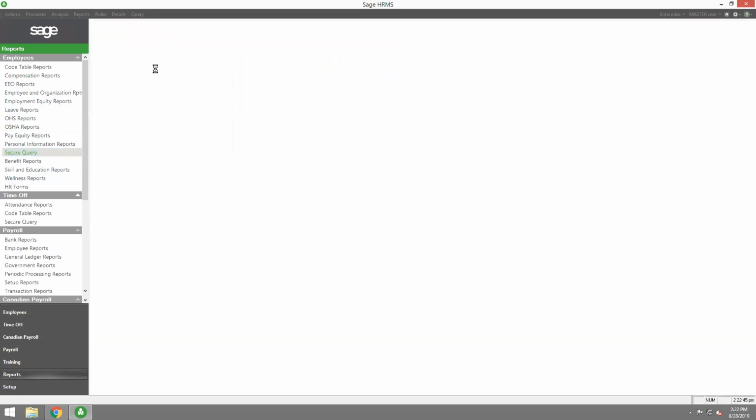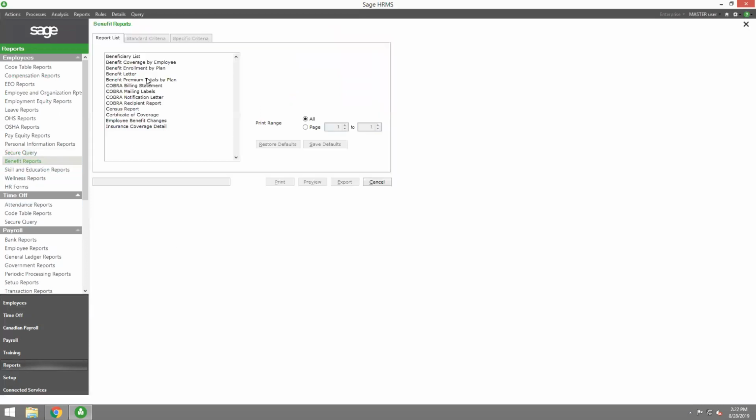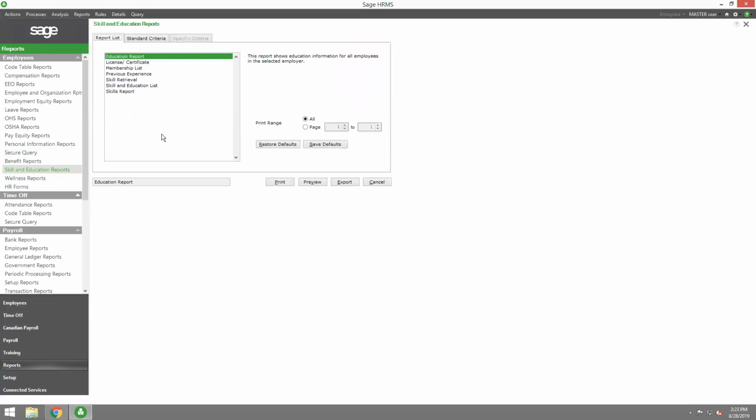And if you're old-fashioned like I am and want to get in there and run my own query, I can run a query and export this data out to Excel and make the necessary changes if I want to do that on my own with my own reporting. There are benefit reports built in. So those tables in the insurance plans, you can run benefit letters, insurance coverage details, census reports, COBRA billings. So again, the more data that you have set up in these employee records, you have this on-demand, real-time reporting at your fingertips. Skill and education reports. And we also have wellness reports as well.